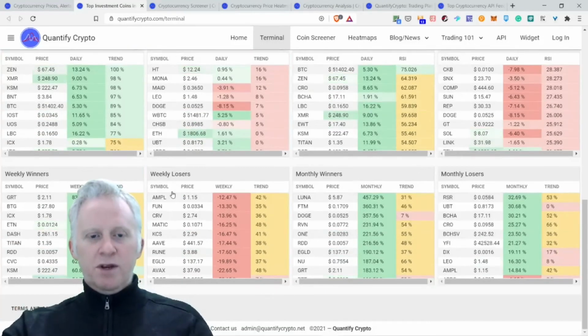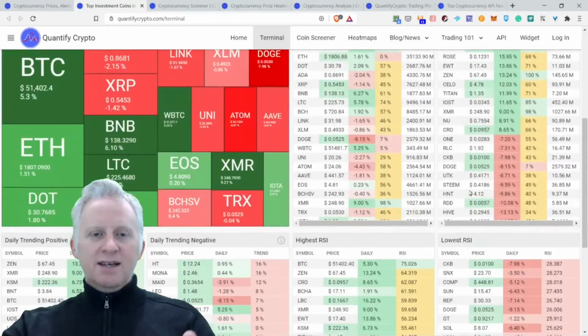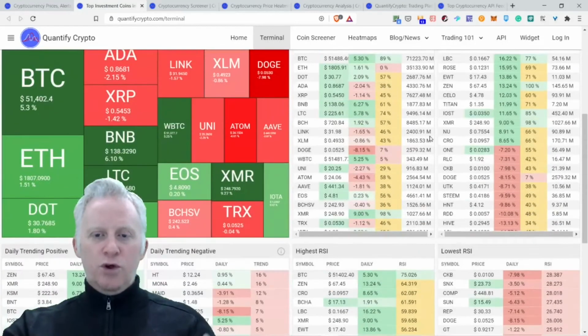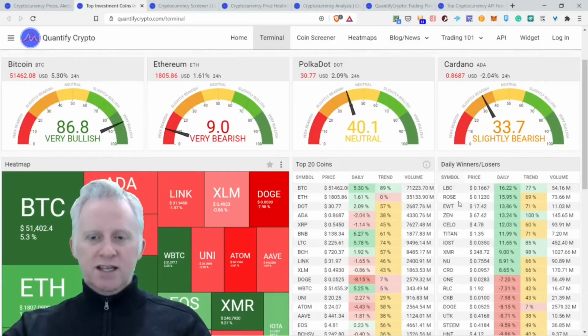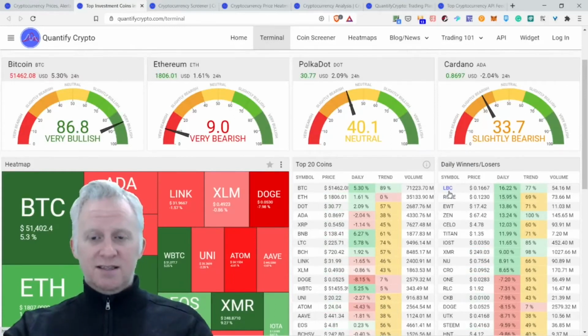You have the weekly winners, weekly losers, monthly winners, monthly losers. This is really great. So you just have a website, you go check there, and you can see on one snapshot the world crypto market cap of the top 200. And as well, if you want to know something, before I jump to the next section, if you want to see all the detail of something I just discovered yesterday.